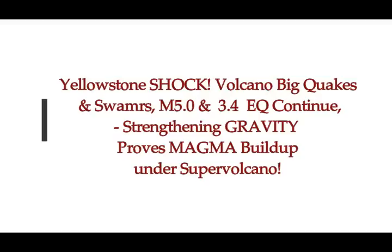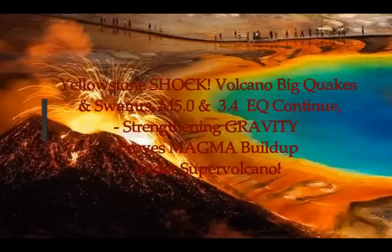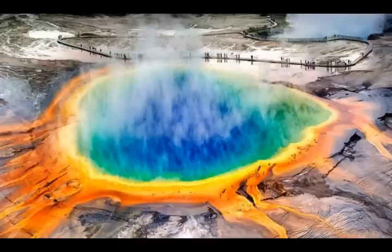Yellowstone supervolcano shock. Well, we had a magnitude 5 quake. It has quickly been downgraded to 4.4 in order to forego any panic, I guess. And the strengthening gravity proves that magma buildup is taking place under the supervolcano. This is by Sebastian Kentley on Express UK.